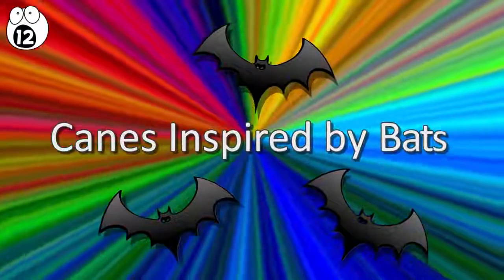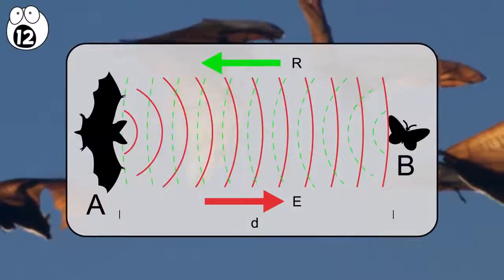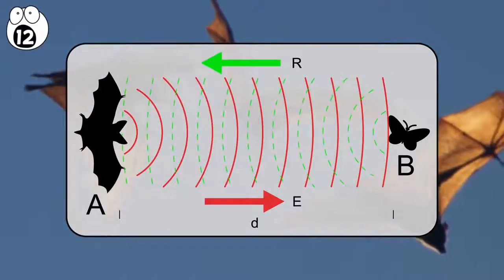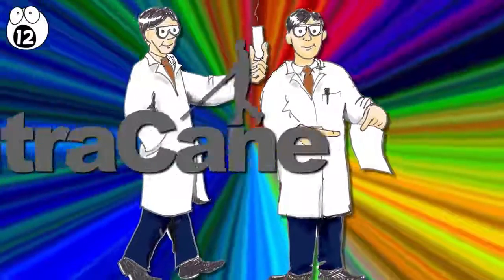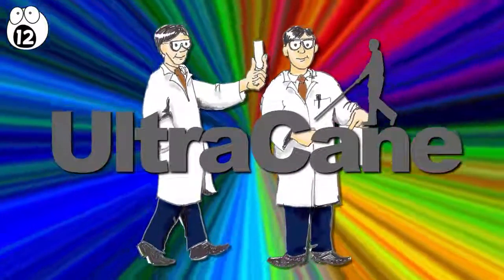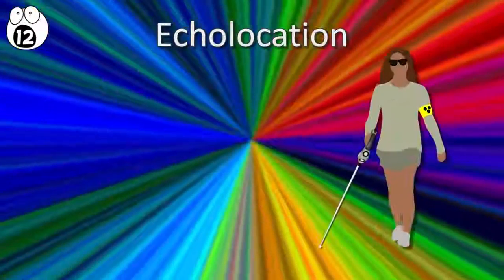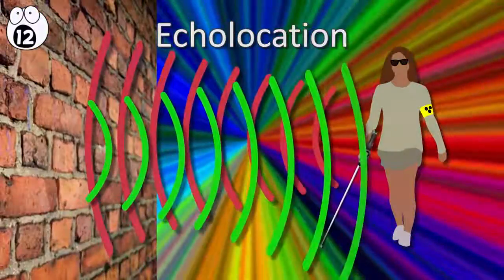Number 12. Canes inspired by bats. Bats are able to navigate by echolocation, emitting ultrasonic waves. The waves bounce back, telling the winged creatures if large objects are nearby. Scientists use the same idea to create the Ultra Cane, a cane for the visually impaired that also uses echolocation. It sends out ultrasonic waves and vibrates to let the user know when large objects are near.